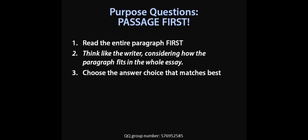Okay? Now, if they're asking you for a summary of a paragraph, this works well. If they're asking you for the writer's purpose in doing something, this also works very well. But it requires a perceptual shift or a conceptual shift. You have to think differently. Think like the writer, not as a kind of puzzle-solving test taker. Think about how the paragraph contributes to the essay. It's not easy, but we'll see a couple of examples today.